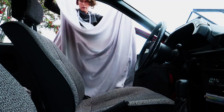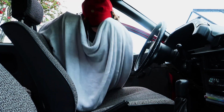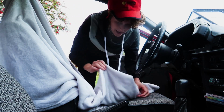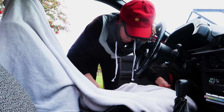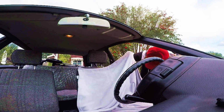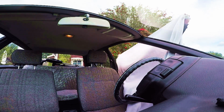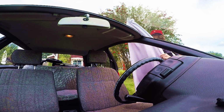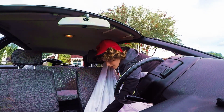Huh. I think I did wrong. I think it is long enough. Let's see here. Yes, I did put it on the wrong way. So it is long enough. I'm happy. I'm super happy about that. But we're still gonna try to fold it and see if it gets too narrow if we do it like that.